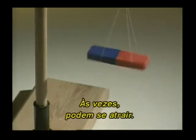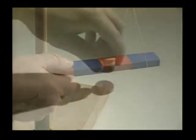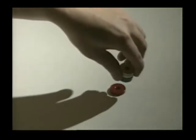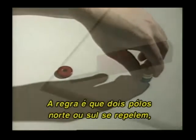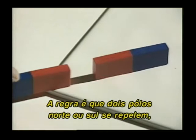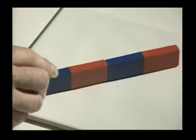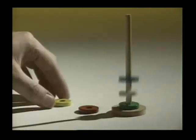Other times the poles attract. These magnets are repelling each other. One pushes the other away. The rule to remember is that two north or two south poles always repel, but opposite poles always attract. So what's holding these ring magnets in mid-air?